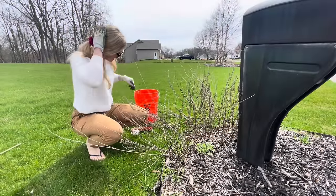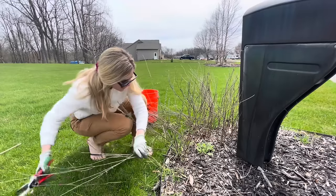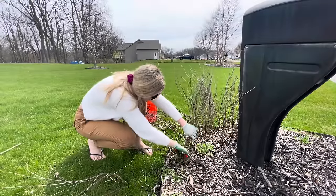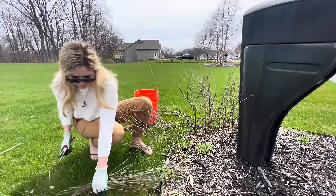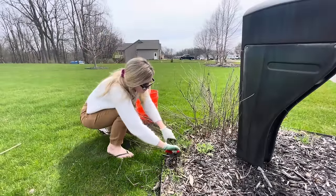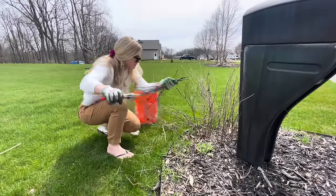Got my Kleenex out here because my nose is just running like crazy. I will just chop these right off. These back ones here have come back 2 years in a row. Don't know if I'll need to plant any this year. They'll come back.